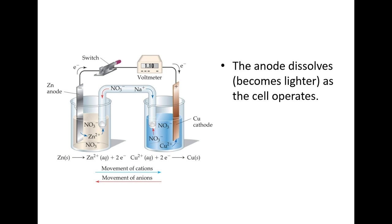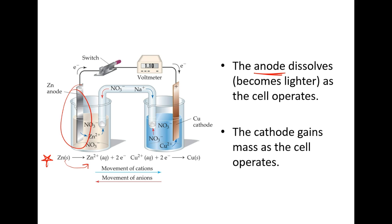One other thing to keep in mind as these 2 half reactions are occurring is the mass of each of the electrodes. Now the anode, remember anode oxidation, if you look at this half reaction here, zinc is turning from solid, and it's really losing electrons and then turning into zinc ions. So the mass of this zinc electrode or zinc anode over time will become lighter as this battery or voltaic cell functions, because the zinc solid is turning to ions. It's essentially dissolving.